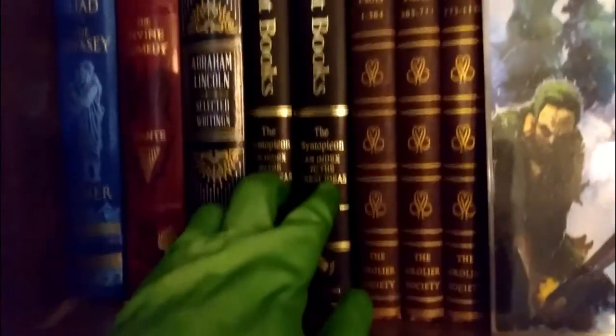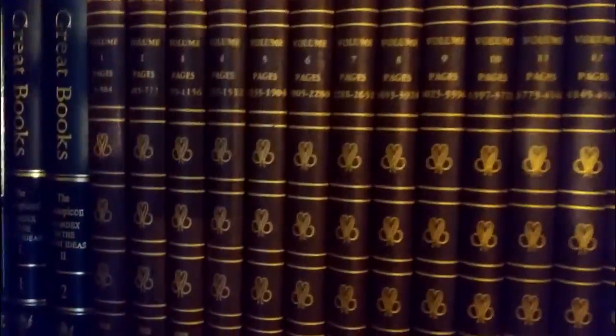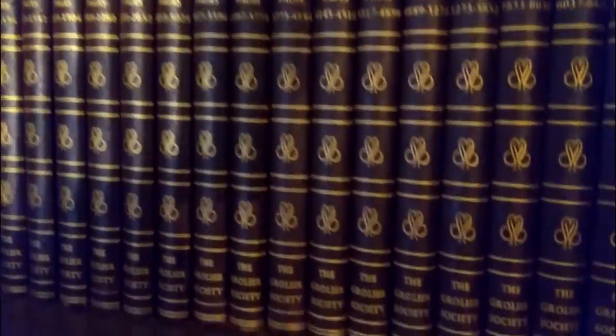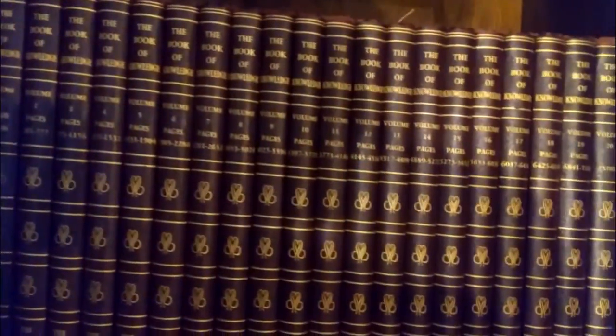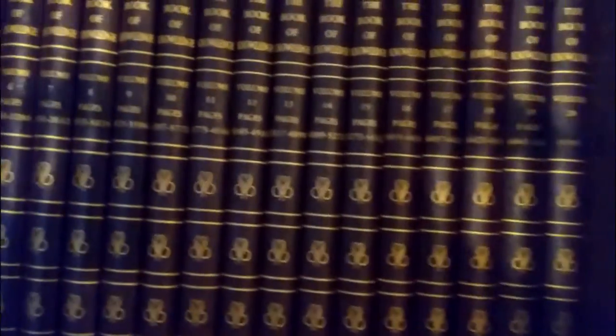The Great Books, these are the Encyclopedia Britannica ones. Books 1 and 2, this is like an index. These are just a couple of one-piece bits of art that I don't know where to put yet. But this is something that used to belong to my grandmother, the Book of Knowledge. It's like 7,000 plus pages total, covering all sorts of different things. There's poetry, how to do art, how to do practical things, reflections on the law, events in history, short stories, just so much between all of these books.